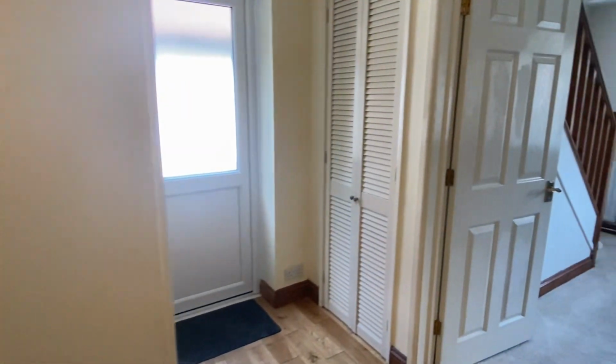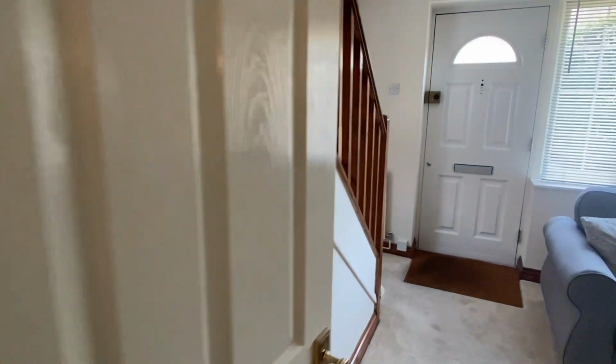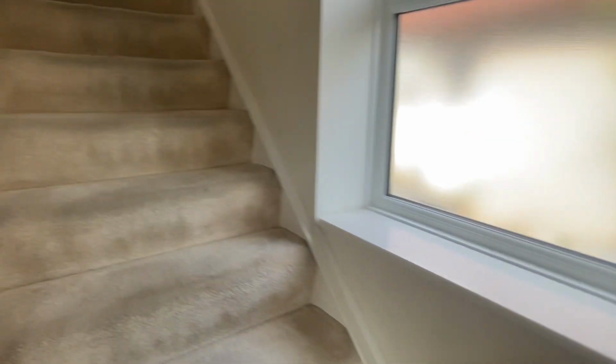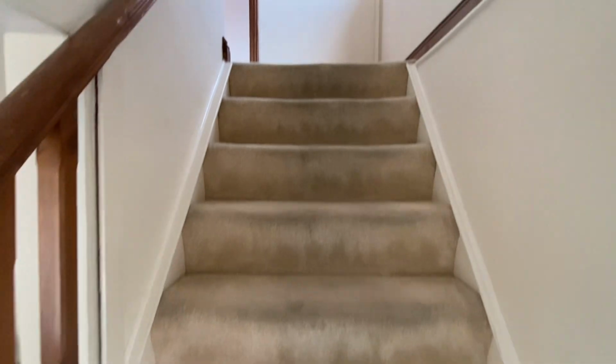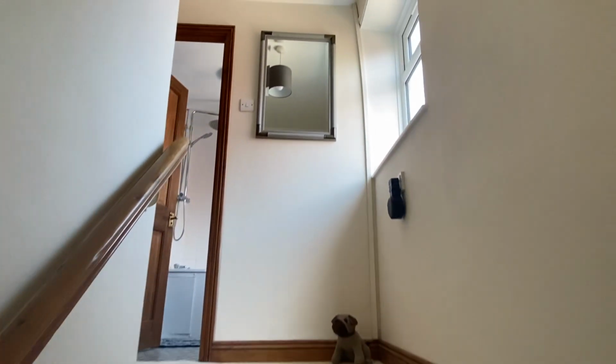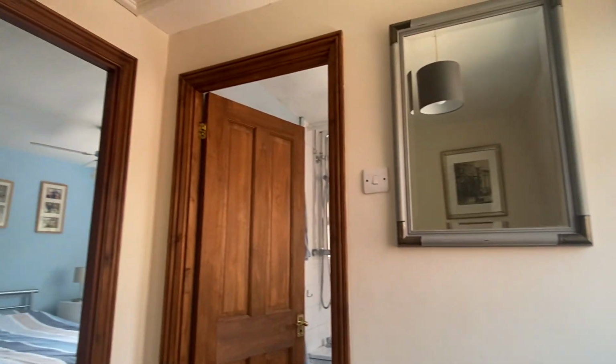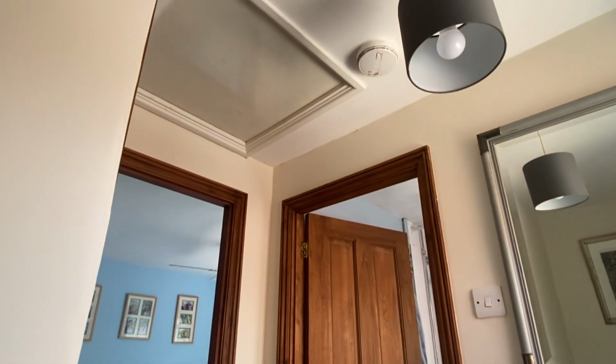Let's make our way upstairs and I'll show you the first floor landing, which has a side window. There's that window there, look, double glazed sealed unit again. I'm going to point upwards because we've got the access to the loft space just there.